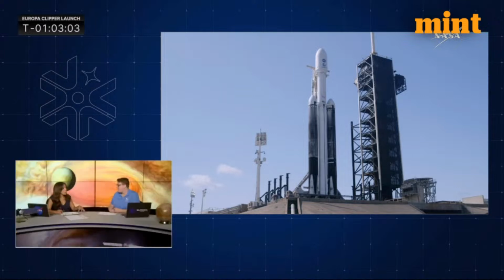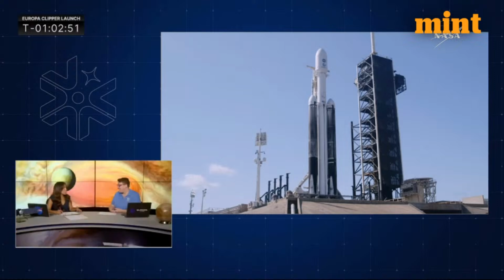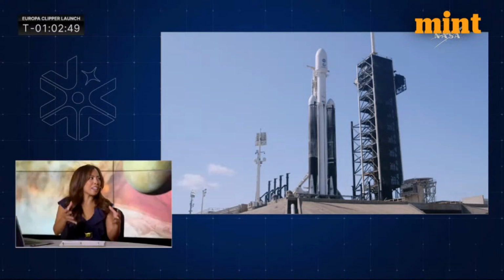Right. And how many years has this team been working towards this goal? This mission has been in the works for a long time. Folks have been trying to kind of literally get this mission off the ground for about 25 years. Wow. Yeah. And what's your role within this mission? How do you feel being about an hour from launch?